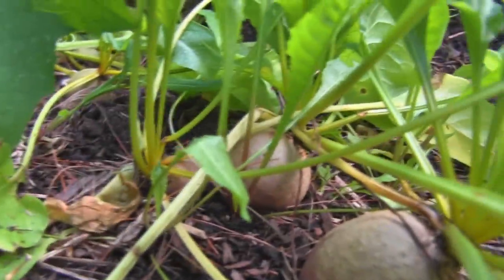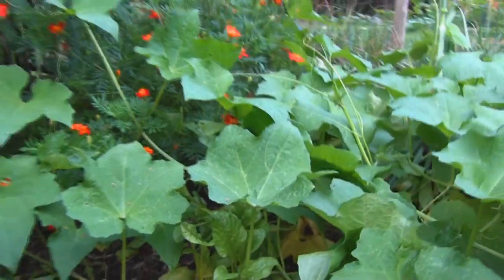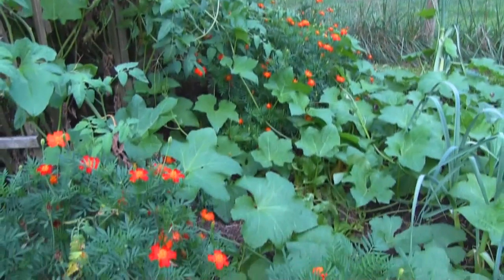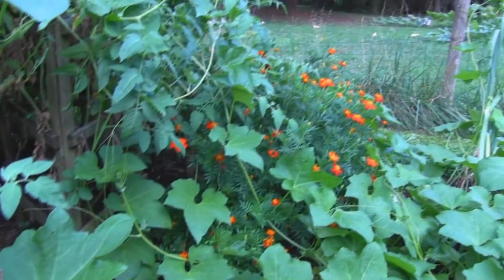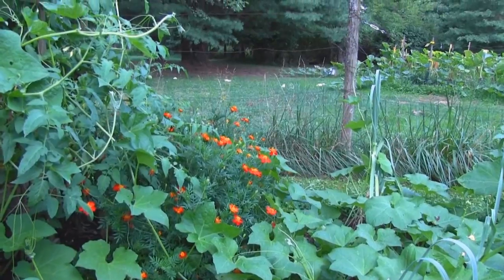Now down here we have Touchstone Gold beets, a very nice beet. If you've watched previous years, I've cut one open for you, and they're a golden orange colored beet, and taste just like the regular beets, but they don't overwhelm everything with their beet redness. If you know what I mean. I don't know if I'm really phrasing things very well tonight, but you understand what I'm saying.